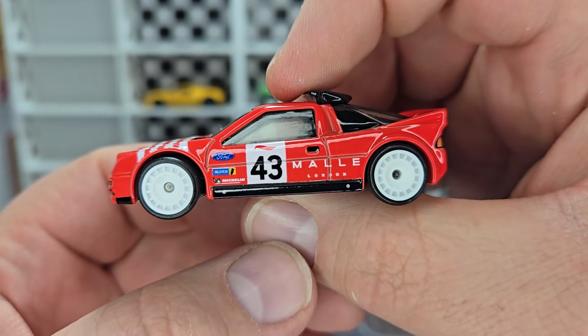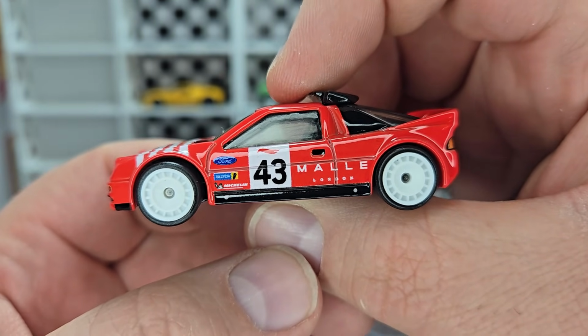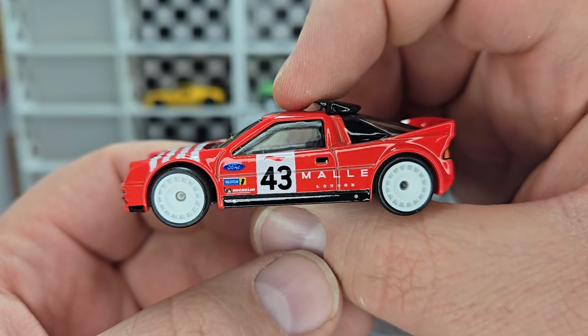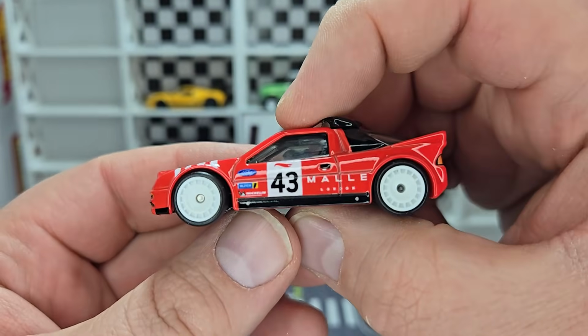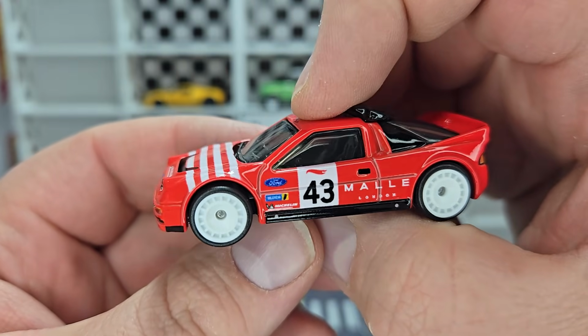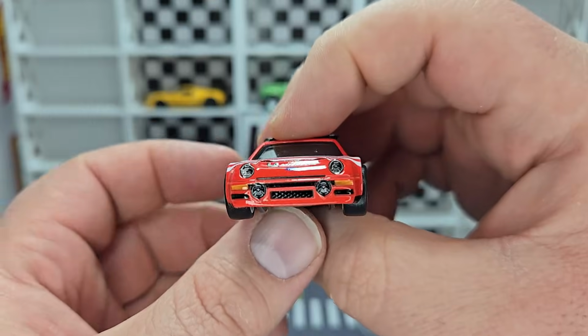There are the deets on the side. It says Malay, however that's supposed to be, London. This is probably decoed off of a real deco or something very, very similar to it. It does use the white arrow blades. Look good. Ford logo on there. Bilstein, Michelin, all that looking very, very nice.